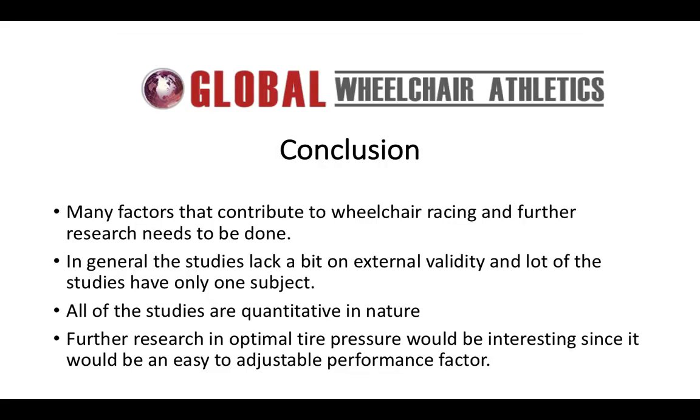In conclusion, there's many factors that contribute to wheelchair racing, and further research needs to be done. All of the studies were quantitative in nature. Personally, I would love to look into research on optimal tire pressure.